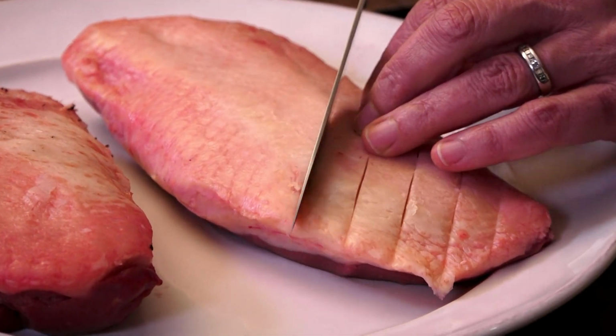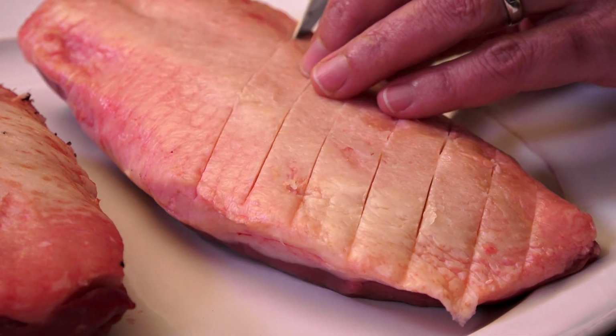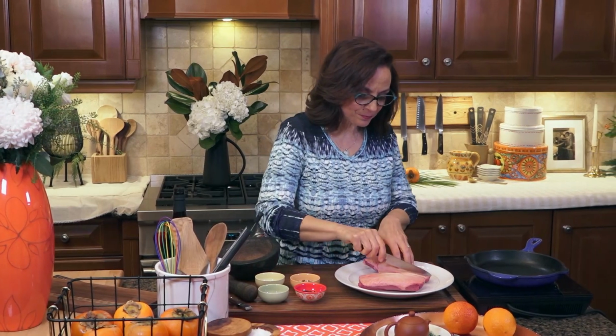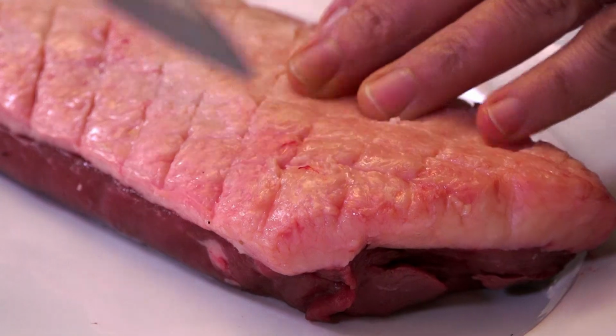First, I wanna score the duck breast. So scoring the duck breast is really gonna give me that ability to get that super crispy outer edge, because the fat needs to render. I don't want to go all the way through to the meat, just cut through the fat.